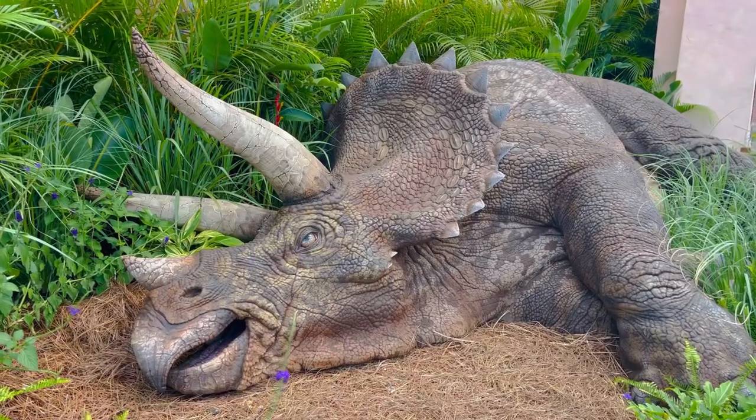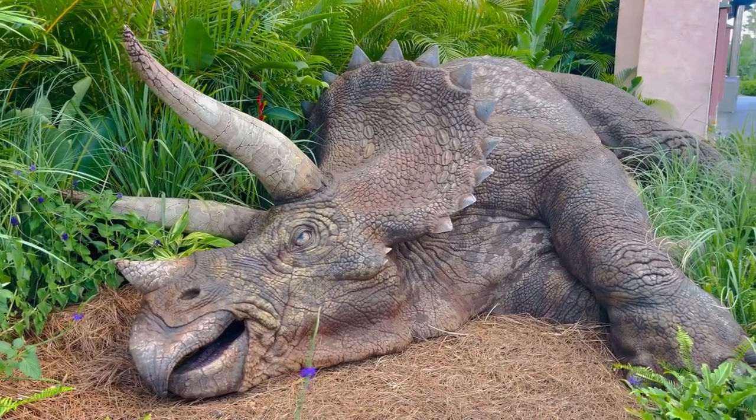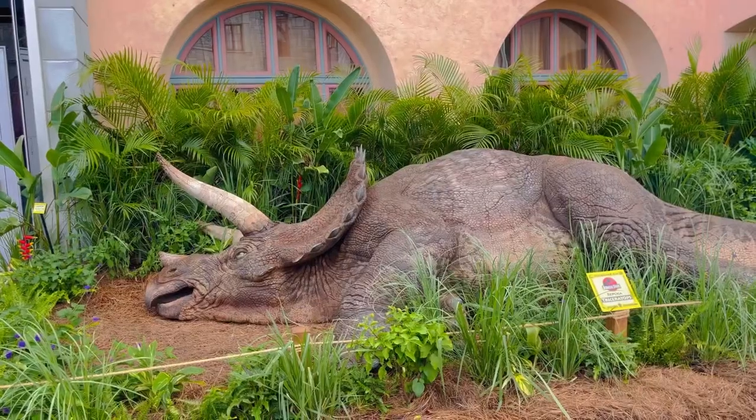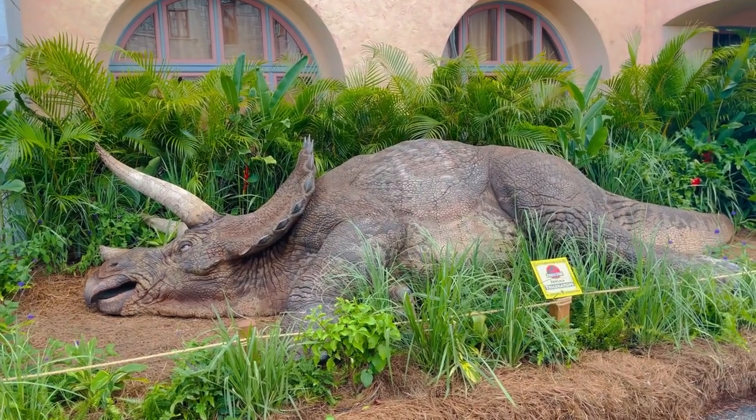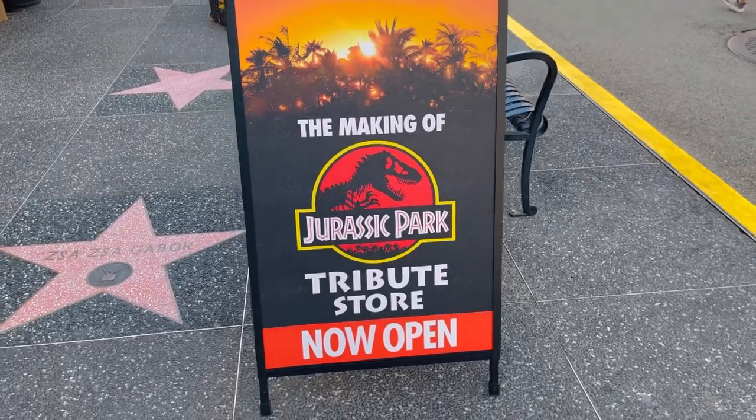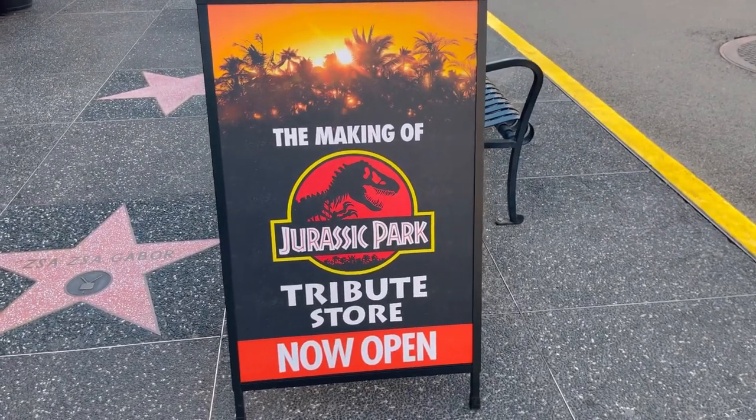And this Triceratops is absolutely incredible. I can't believe it was actually the same one featured in the movie. Triceratops are my favorite dinosaur, and I just love her so much. It's a little signage outside of the tribute store. And now we are walking inside.